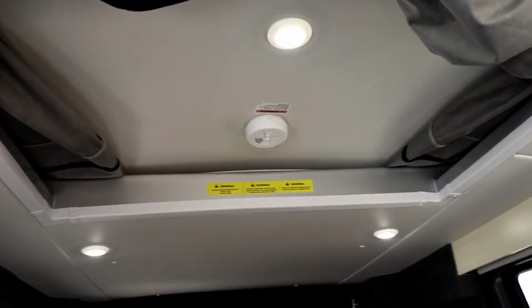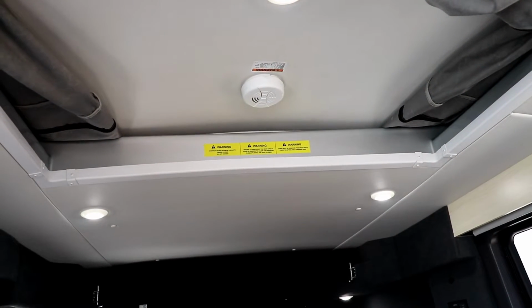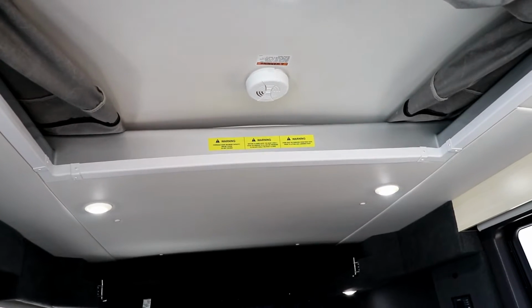Now something you've got to be aware of for the restriction on the top is the 200-pound weight capacity. So, you know, for children you're going to be fine.